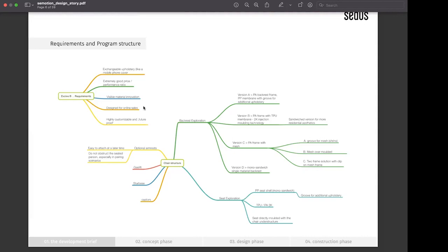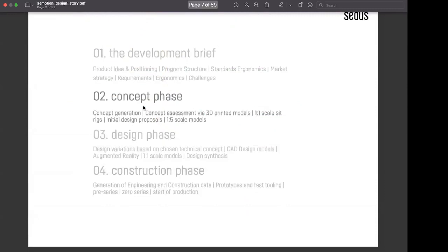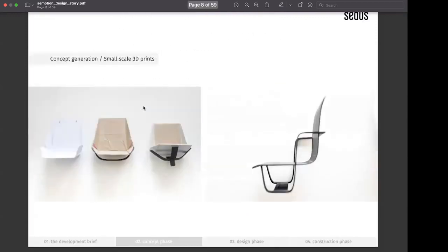Just a very customizable kind of piece of furniture. So that's basically all the requirements that we had. And based on that, we dove into the concept phase together as a team. It was a really team-intensive process at the beginning, together with our engineers. And we were looking at how to achieve the best ergonomics with the simplest possible structure.